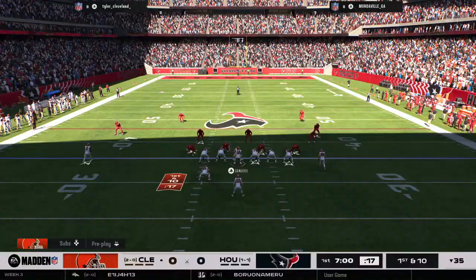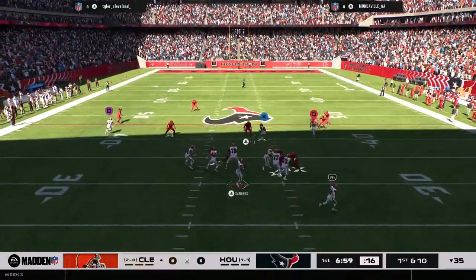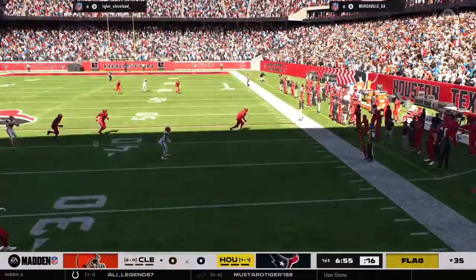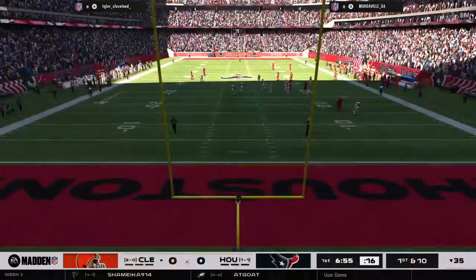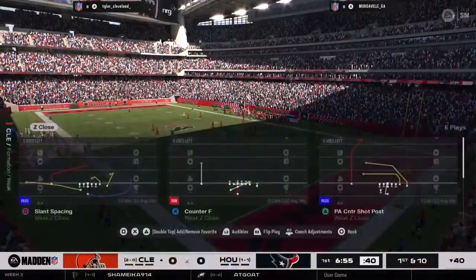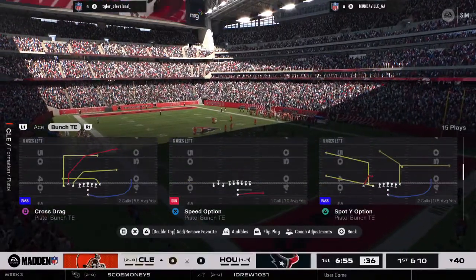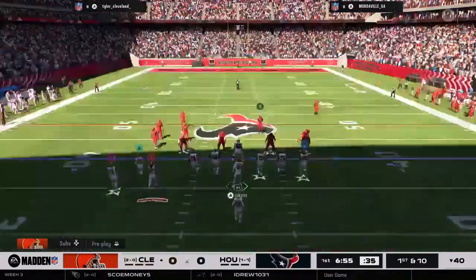Here we go. Set. Ready. Throwing to start this game. Escapes the pocket. The pass is incomplete, but hold on here. We've got a flag on the field. Here's the call. So a big self-inflicted error as that personal foul moves the ball forward quite a bit.